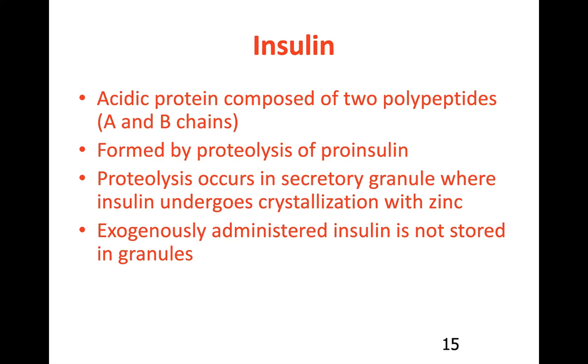When we give exogenously administered insulin, that's not stored in the granules. That's one of the problems: when we give insulin, it's going to be used. It's not going to get stored in the pancreas and released from there. Pretty much we give it, it's used, and then we have to give more, which makes it more difficult to match what we need to match here. So that's an important issue, and it creates one of the problems we have, that it's not going to store.